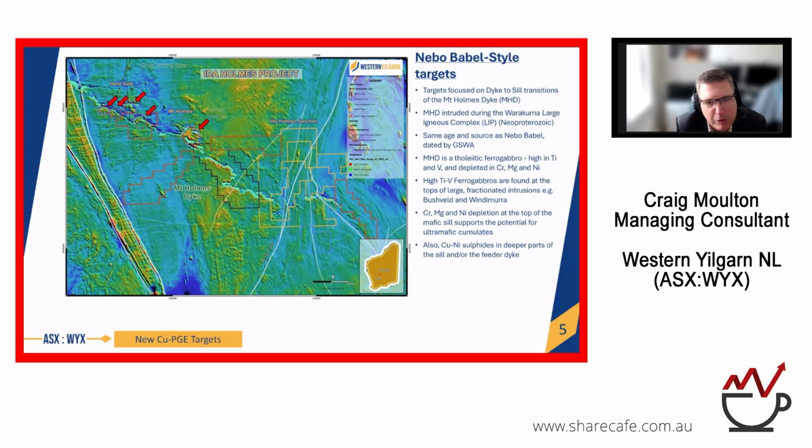The style of mineralization, which we call layered intrusives, is defined by layers of different concentrations of magma as they cool. This dike, and dike just means basically a vertical or subvertical intrusive feature, which we can see here.